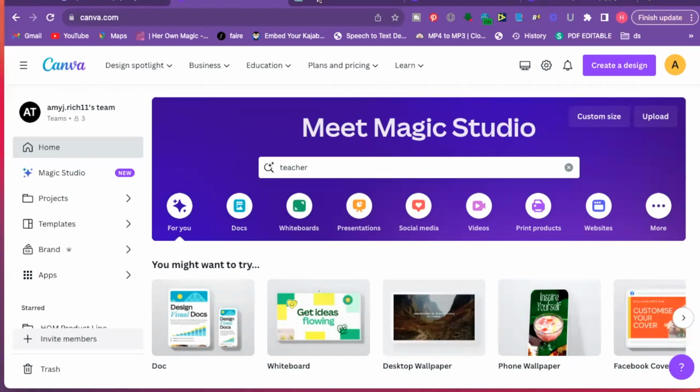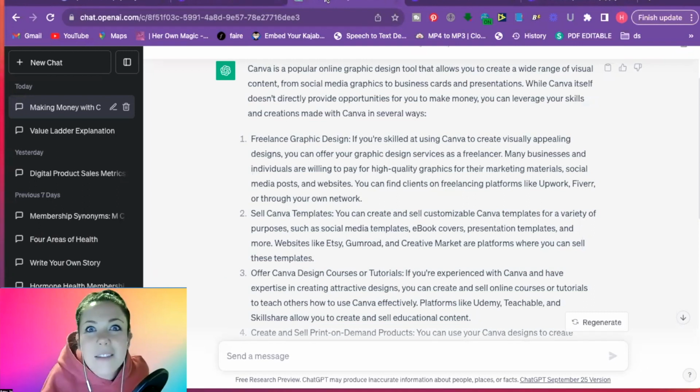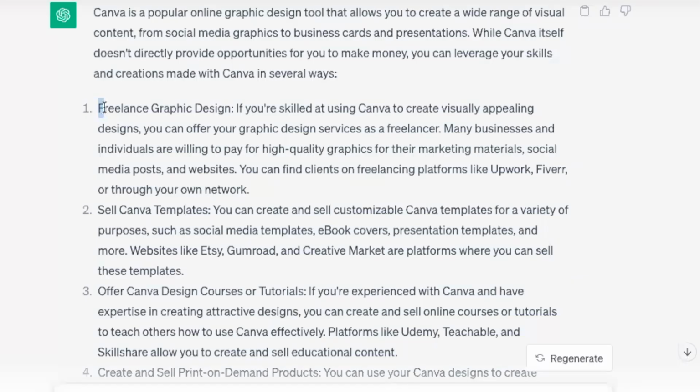I even went over here to ChatGPT. Let me show you. Look, ChatGPT. I was like, hey, give me a list of ways that you can make money on Canva. They didn't even list it on there. And I'm going to show you. But what they did list was freelance graphic design, where you become a graphic designer and you design graphics for people, make logos and cool things like that.